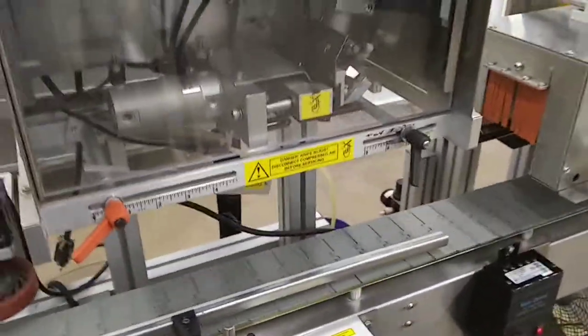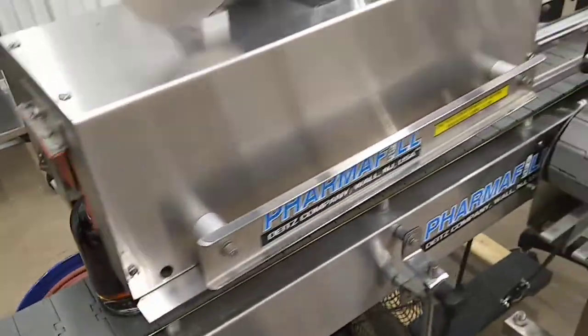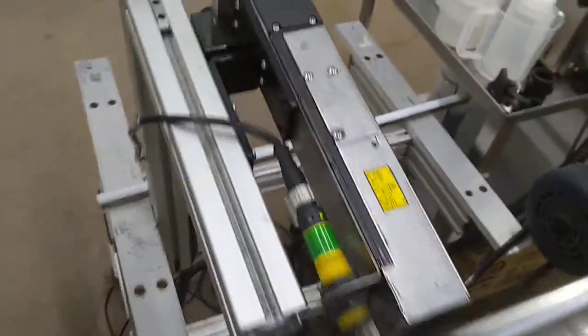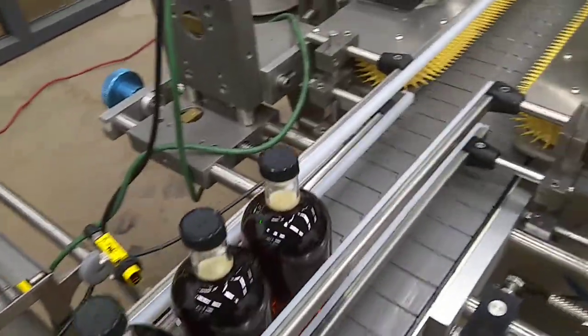we don't use the neck bander. This puts what I call a shrink band or a tamper evident ring on it. We don't need it for this customer. For Pappy and Company, we put a little tamper evident. So this is not being used. It's just acting as a conveyor. Inkjet. These guys will actually print on the bottle. If I do it slowly, you can see it's putting a timestamp on there. So 3 years on this product. And then this sucker here saves hand labeling. We used to hand label everything.